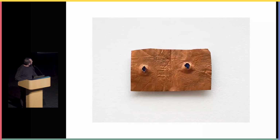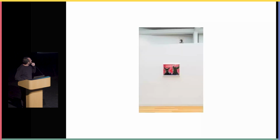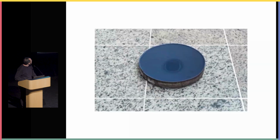This sort of relates to this. This is Cipetotec, which is an Aztec deity. I'm not going to go into it, but you can ask me about this later. It's a really fascinating story. Here are the dogs. So this is a recent lithograph, but their eyes are like glowing. Oh man, these photos are not great. I'm just going to zip through these.